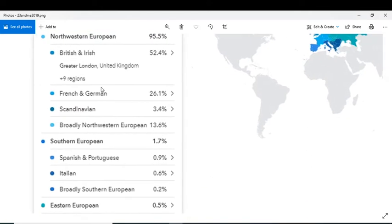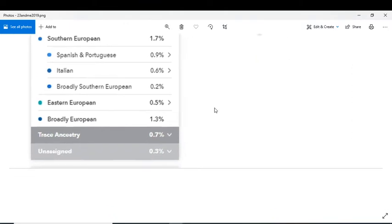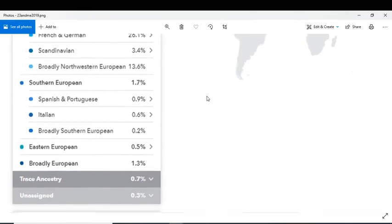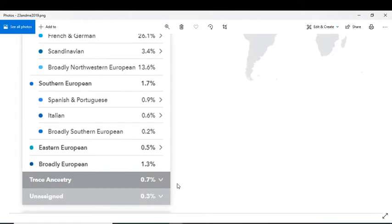They had my French and German and my Scandinavian and my broadly Northwestern European. And see, they also had my Spanish and Portuguese. Initially it was more than this, but then in 2019 it dropped to that. And after that, now it doesn't even show it, sadly. Also, my Italian, now that's gone, I believe. I think they just put a lot of that in a broadly European category, if I'm not mistaken, so that all got clumped together. And then, of course, my African is listed in the Trace Ancestry. This is just a screenshot of it, but it did still stick around even after the updates.